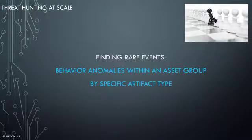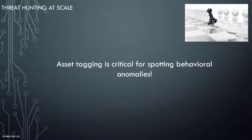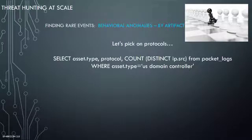So we're going to find behavioral anomalies within a particular type of asset, okay? Again, tagging is critical. So let's pick on protocols. We're going to select asset type, assuming asset.type is a field that has the type of machine that goes with the IP address and the protocol. So if you have NetFlow, you can use port numbers. If you have full packets, you can do protocol. Again, this applies to just about anything you can think of, characteristic-wise.